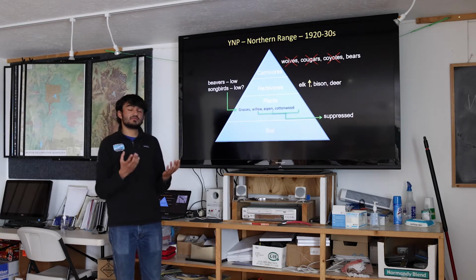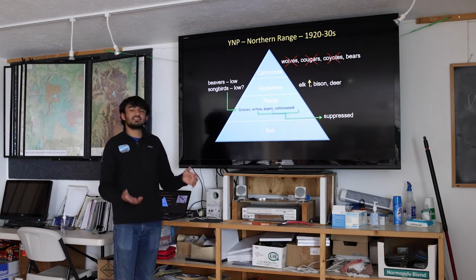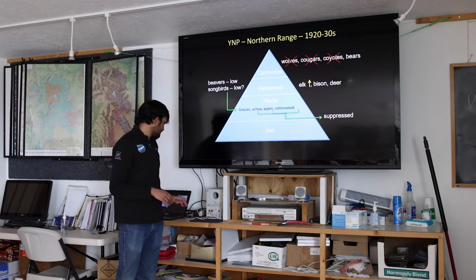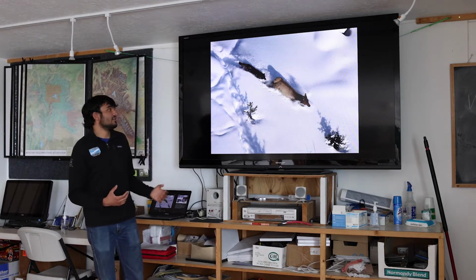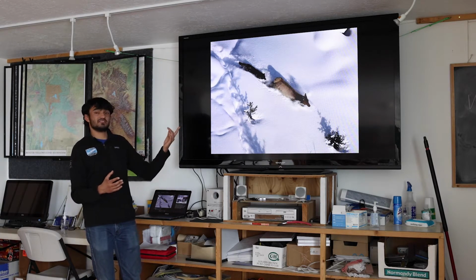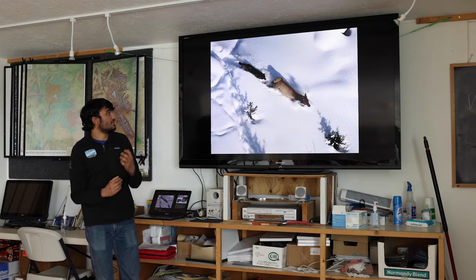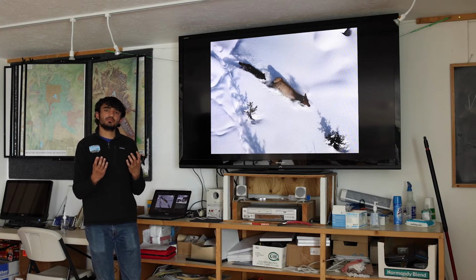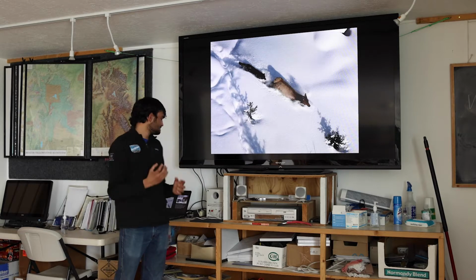And because of that, there was some suppression of grasses, willows, aspens, and cottonwoods. And that actually trickles all the way down to the soil. So it's pretty crazy to think that a predation event like this can trickle all the way down to the soil. So the wolf's predation on elk affects the ground, which is pretty insane if you think about it, right? Every cog of an ecosystem is very important, and if we don't understand what one cog does, it's really important for us not to take it out.